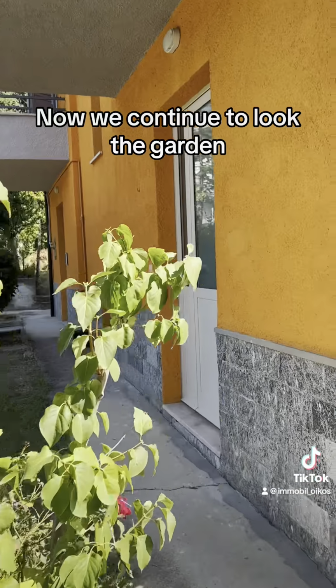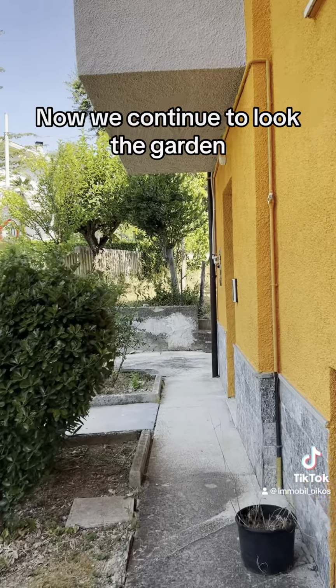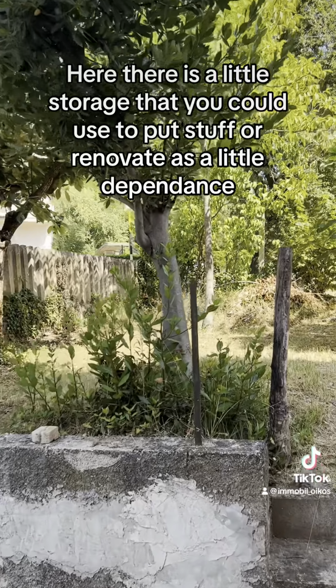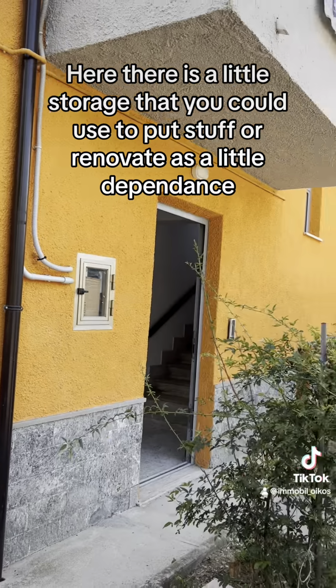Now we continue to look at the garden. Here there is a little storage that you could use to put stuff or renovate as a little dependence.